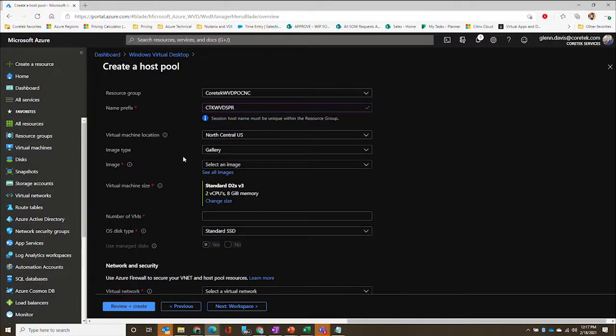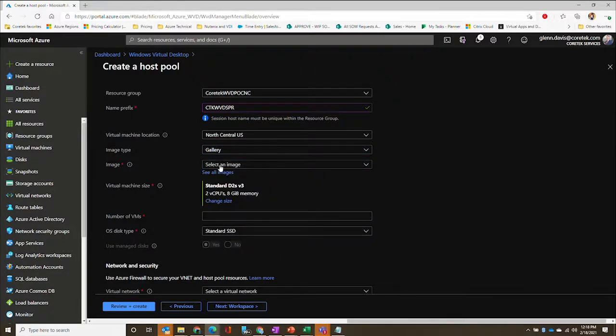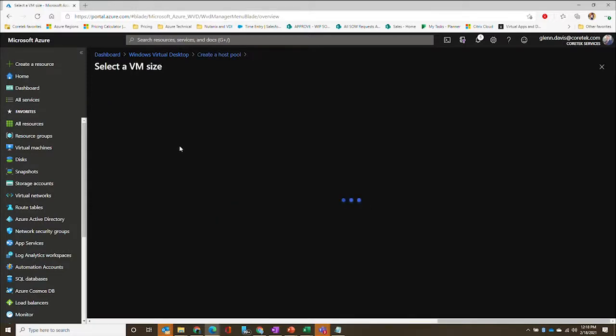Now, if you're familiar with virtualization, you could pre-build an image with your applications loaded on it, and it would show up under your image selections. However, if you're just looking to provide remote work with Office functionality, Microsoft provides multi-session images with the Microsoft 365 apps integrated. So it's very useful in those quick access scenarios and how you're able to get started.